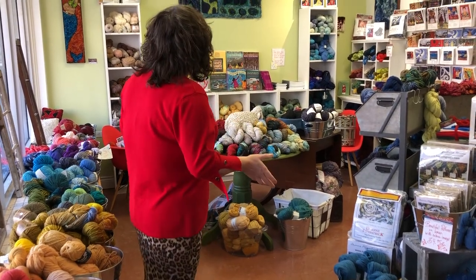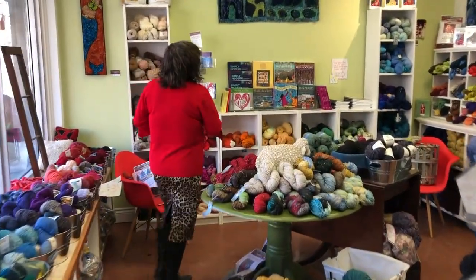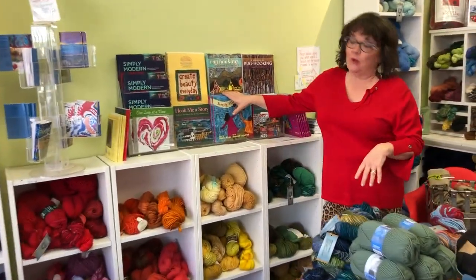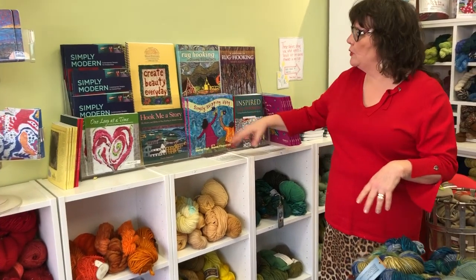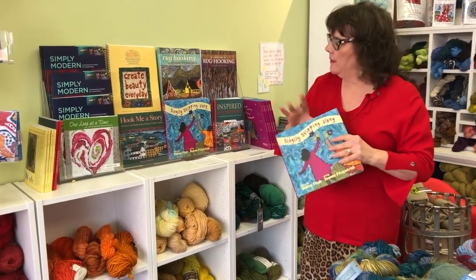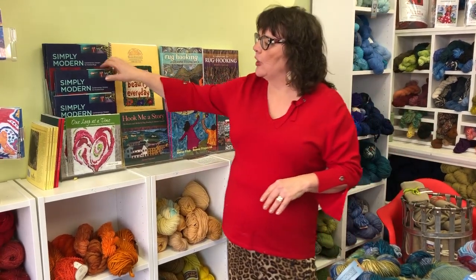We're in Nova Scotia, Canada, and the first thing that you'll see are my books. I've hooked lots of rugs, and I've written lots of books about them. I've written 7 books actually. One of them I illustrated for the author Sherry Fitch. Simply Modern is a great book about contemporary designs for hooked rugs, something like that here.